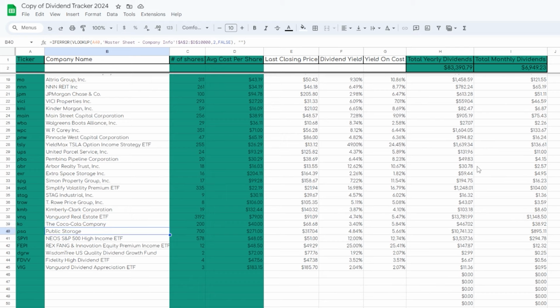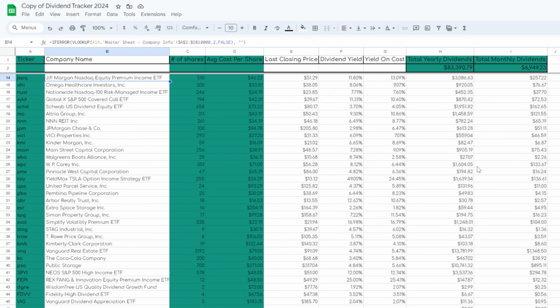We have 700 PSA. We have 578 SPYI. We have 12 shares of FEPB, 2 shares of DGRW, 4 shares of FDVV, and 3 shares of VIG. Now across the portfolio, you can see that I have a nice mixture, around 40 plus positions, different ETFs and stocks that all offer different things.